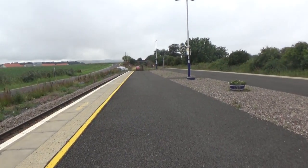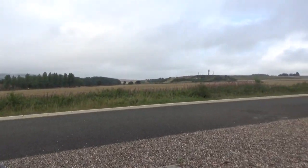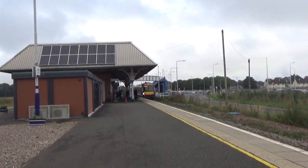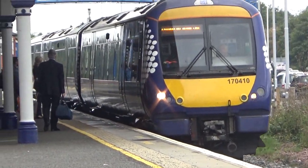Today you'll be seeing services. You just saw one from London North Eastern Railway, 43305 on the rear of it. Didn't quite catch the front of it. Arriving now as well is the 1142 Scotrail service from Dundee to Edinburgh. It's 17410.